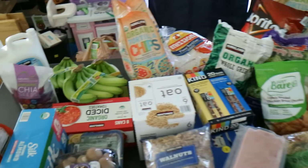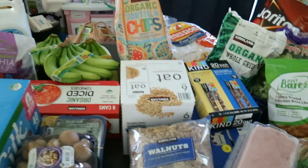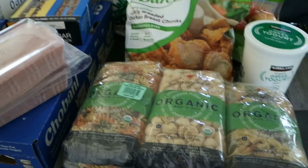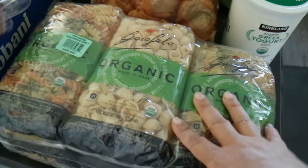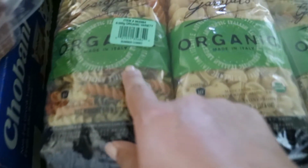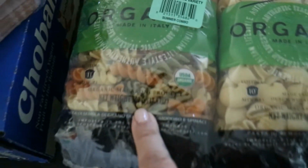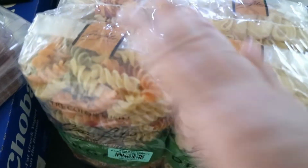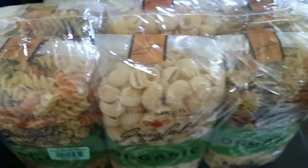Here is the rest of our Costco haul. I'm gonna go through this. There's no rhyme or reason here. We just literally were throwing everything on the table as we were coming in to put stuff away. So I did get another pack of pasta. I love in the summertime when they have this, they call it their summer combo, but they have the pasta with the different colors in here, because in the summer we like to make a lot of pasta salads for dinner, and I just feel like when they have the colorful pasta, it just adds something to it.